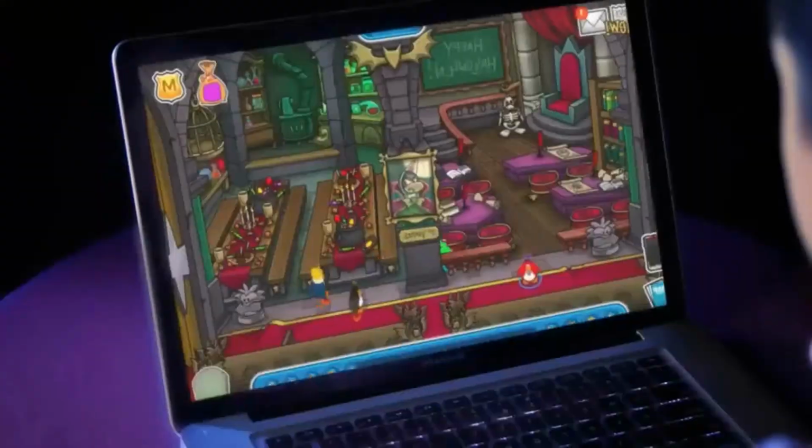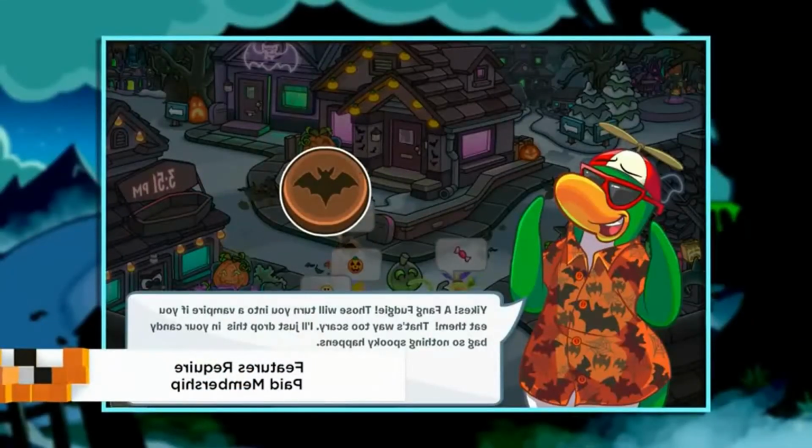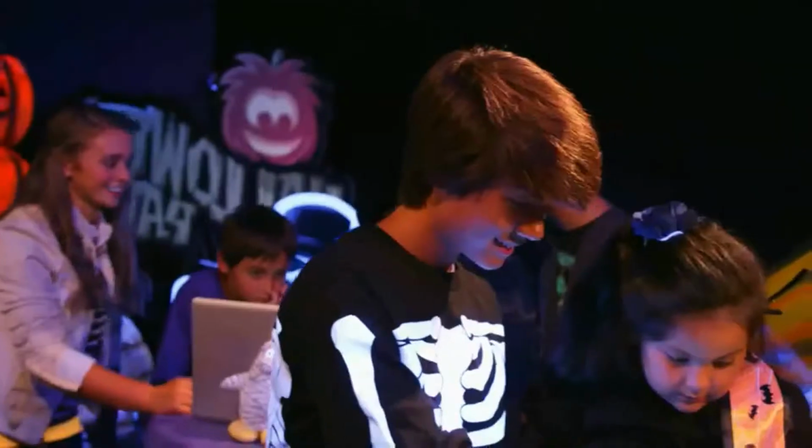What's that bag over there? That is actually how you get the cursed candies. Now, if you're a member and you see one, grab it. It'll help you turn into things like a werewolf, a zombie, or even a vampire. That's a really cool thing.